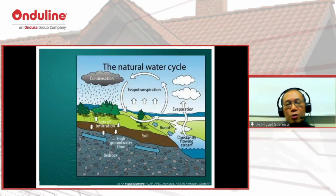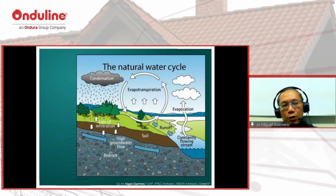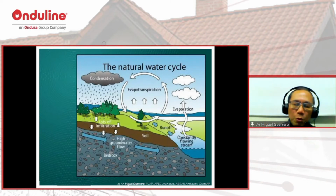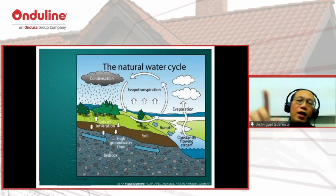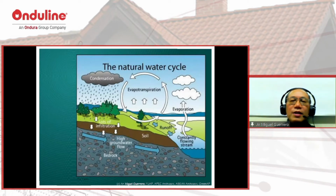And as nature has its own cycles, this is just one of the cycles of nature, the water cycle. It rains, water falls to the ground, it gets filtered, it comes out in springs as potable water, goes to creeks, streams, goes to lakes, seas, evaporates into the sky, and comes down. So nature is a cycle. And we have to design likewise.